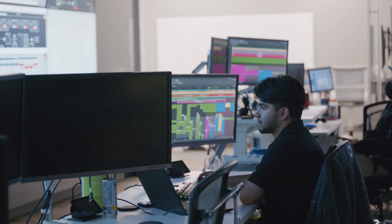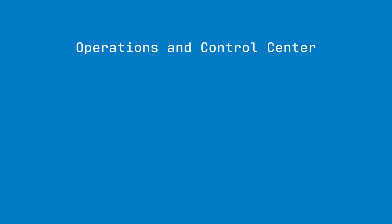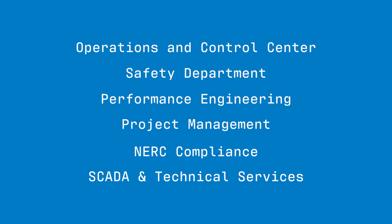Our field technicians are supported by 7 departments to ensure the safe and efficient operation of the site. This includes our Operations and Control Center, Safety Department, Performance Engineering, Project Management, NERC Compliance, SCADA, and Technical Services teams.